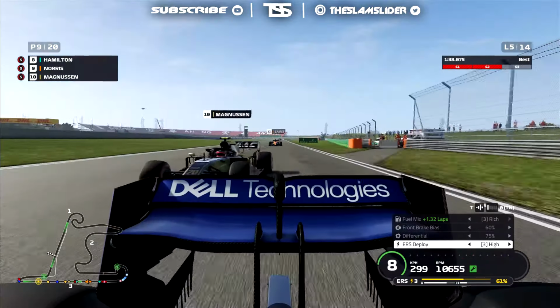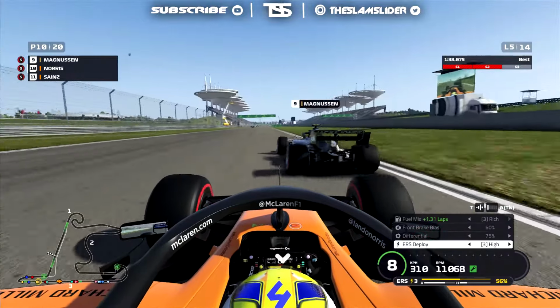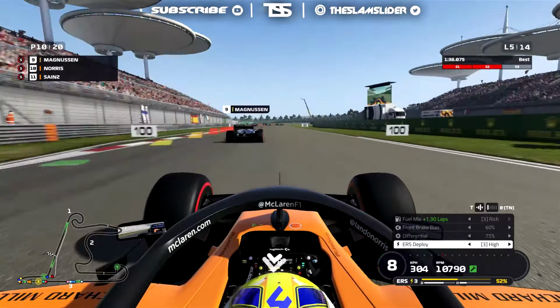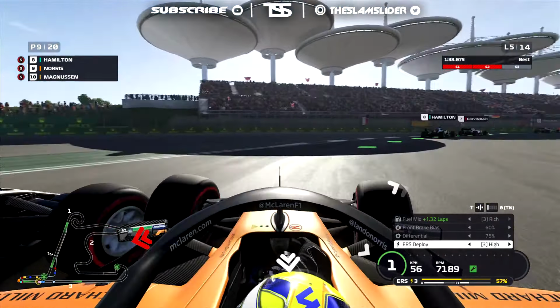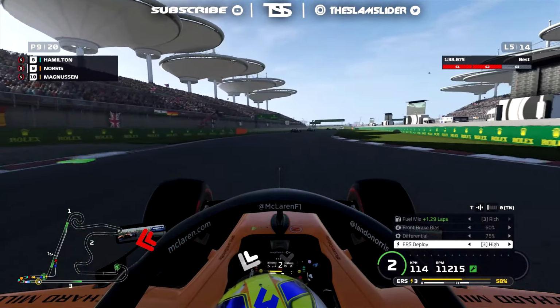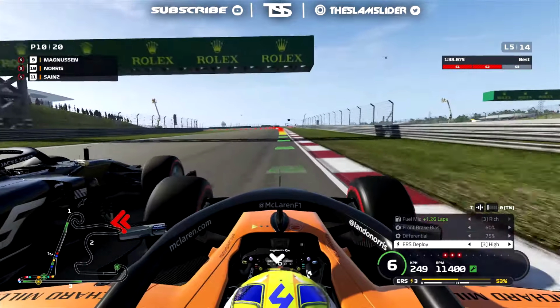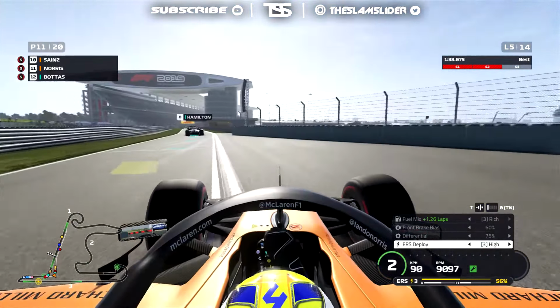But we're going to focus back on our race, and Magnussen once again, so getting very punchy with Magnussen, and this time he gets us, but we're going to try to fight back, going down his side very, very aggressively. We actually made contact, so yeah, I admit it was my fault, but anyway, this lap we're going to pit, so we're going to try to make the undercut. Magnussen is going to stay out for one more lap, and let's see what we can do.